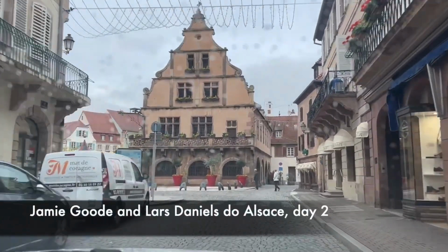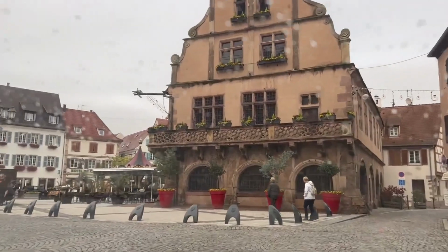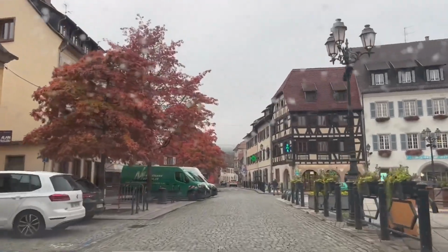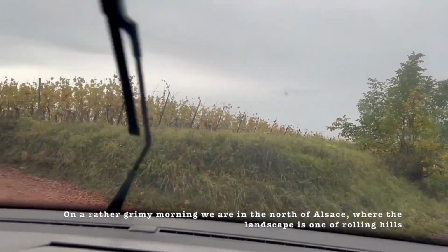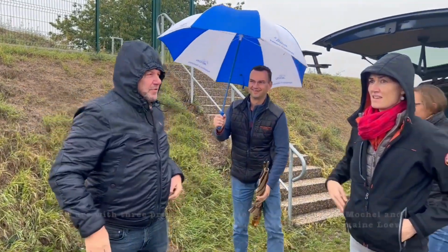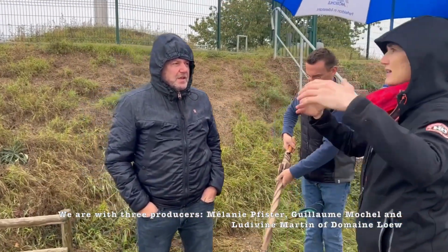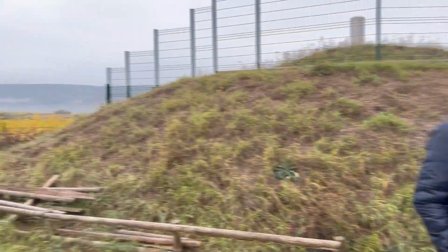So we're heading out on day 2. This is Molsheim. Quite a nice town. A bit rainy. But looking forward to 3 appointments here in the north of Elzas. A hole in the fauge, so it is just the lower part. We are detached from the road. That's the first one. And then here we are more on rolling hills than on steep slopes.